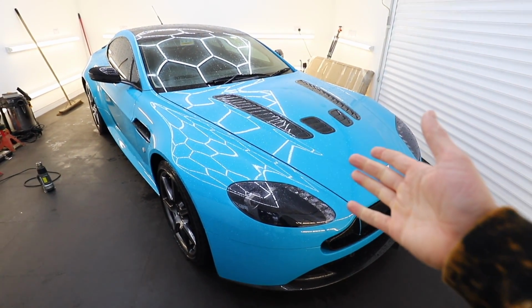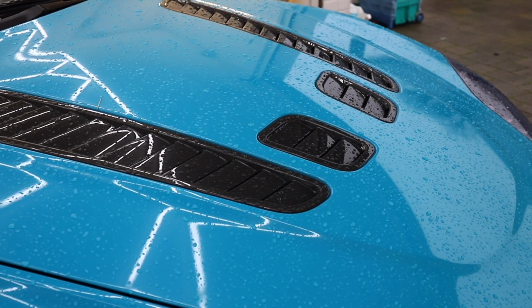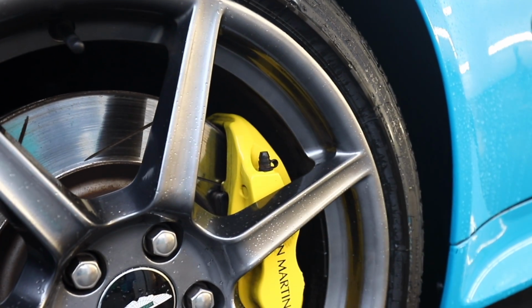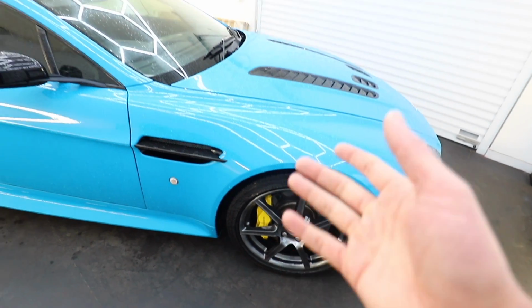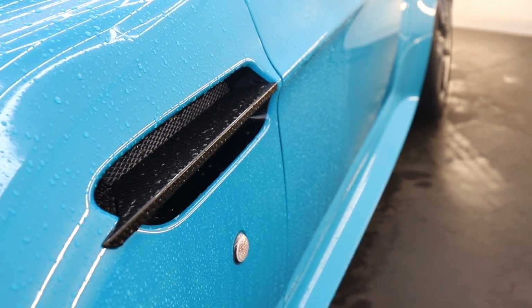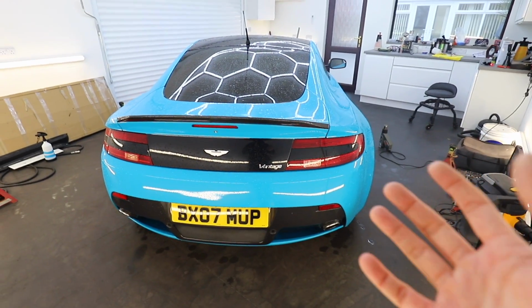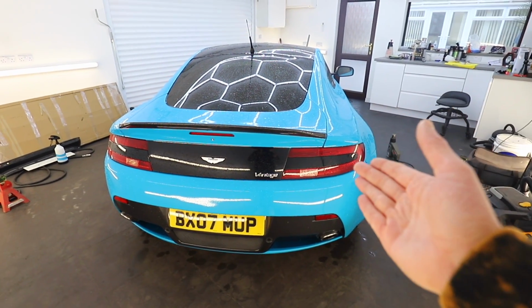I love absolutely everything about it. I love the colour, I love all the carbon fibre, the V12 kit, I love all the accents, I love the colour of the wheels, I love the colour of the calipers against the contrast of the wrap, I love the black accents on there. Some of you guys didn't like this, but I really like the black section on the back. Everything about this car to me is perfect.